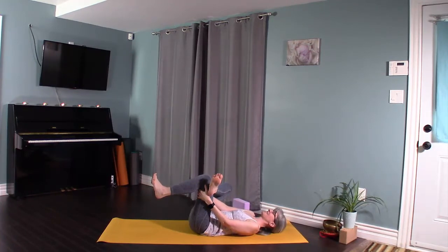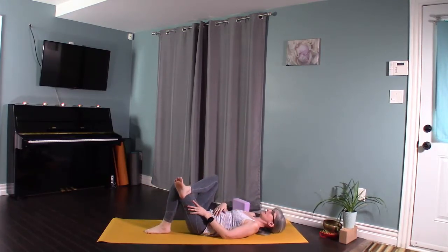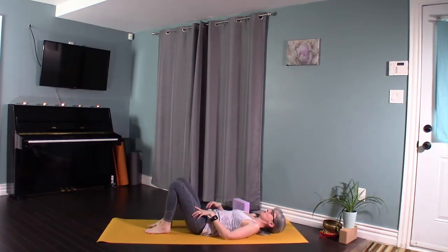Let's use our next exhalation to let the left foot come back to the earth. The following inhale sends the right foot way up tall, lengthening through the leg. And then the following exhale, right foot comes to the earth. You might shimmy the hips a little bit to make sure you're nice and tall through the body.